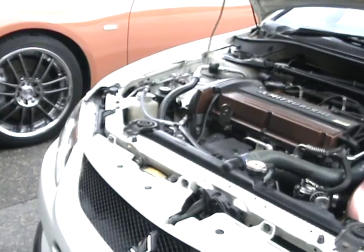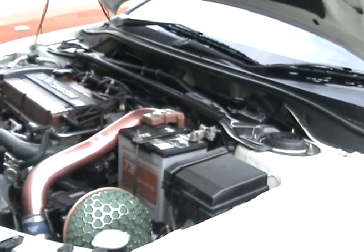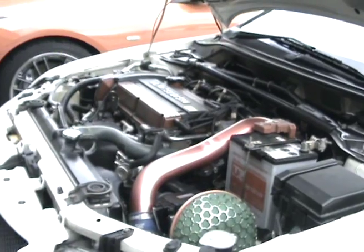All right, okay. So, what do you reckon? Maybe we should take it for a spin and see how it goes. Yeah, all right, let's go. All right, cool.